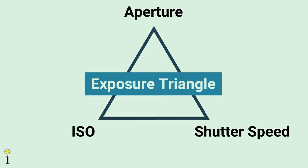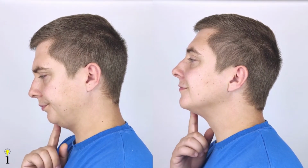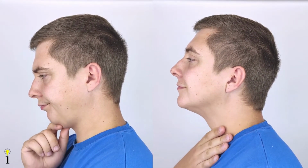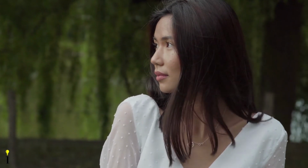Number 14. Experiment with various poses. As a photographer, you can help to make your client's photo as flattering as possible. For example, you could ask them to extend their neck to avoid that dreaded double chin, tilt their head at a slight angle, and many more. The poses you choose will be dependent on the look that your client is trying to achieve. Posing men and posing women is surprisingly different, as some poses work better than others for each gender. Experiment and see what works best for your client.